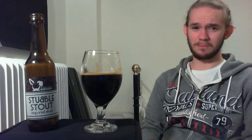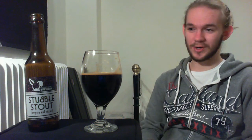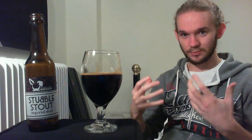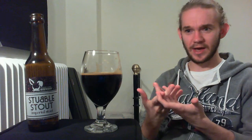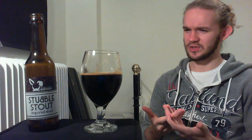A very good first impression of Bearded Rabbit Brewery, and on the basis of this beer, I certainly wouldn't hesitate to drink more of their beers. I'd drink this one again. I'd be interested to try it on tap and just see if the mouthfeel gets a little bit thicker than it is in the bottle conditioned version. So I definitely would like to try it in that case and see how I get on with it.